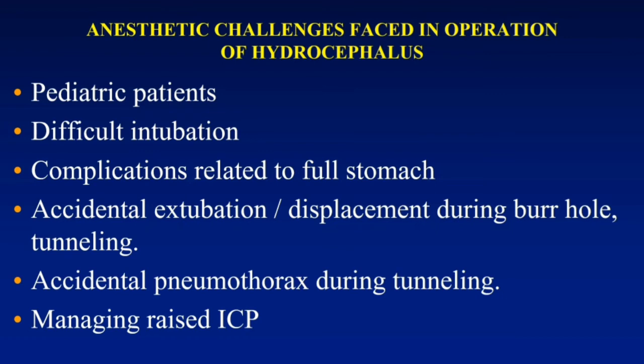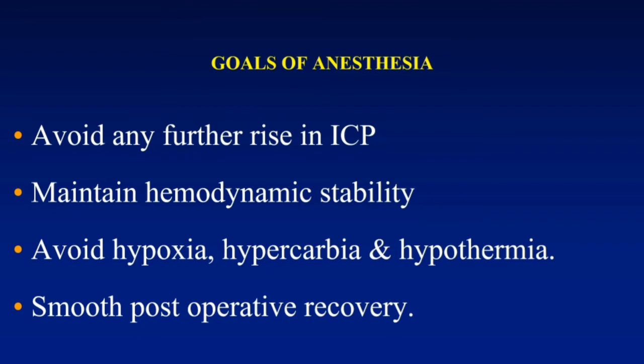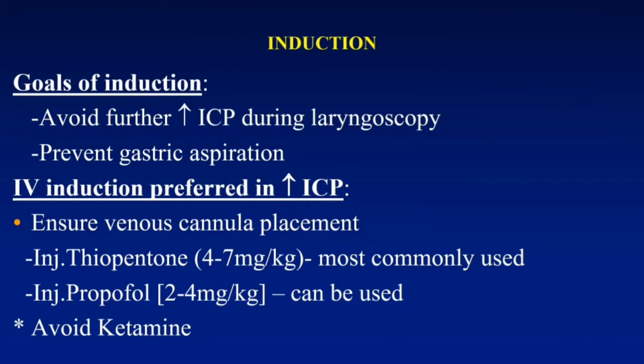The goals of anesthesia include avoiding any further rise in ICP, and then to maintain hemodynamic stability, avoid hypoxia, hypercarbia, and hypothermia. We should aim for a smooth post-operative recovery. Intravenous induction is preferred in case of a raised ICP over inhalational. Now, thiopentone at the dose of 4 to 7 mg per kg is most commonly used. Propofol at the dose of 2 to 4 mg per kg can also be used.